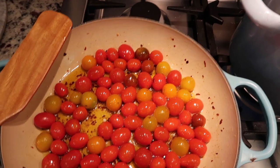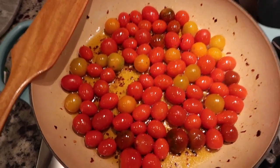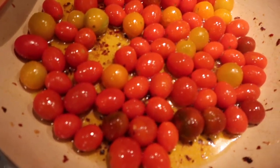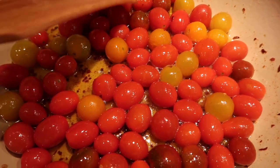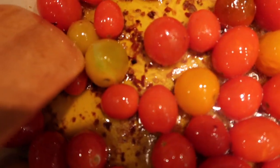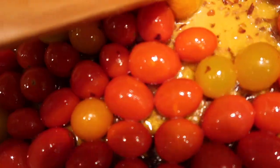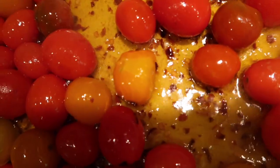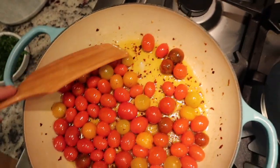Tomatoes are starting to burst. And what I mean by burst is you'll see, let me see if I can find one. I just heard one. Like right here, you can see where this one is starting to break open. That one has burst open. See how the skin has kind of started to come off? That's what you want.